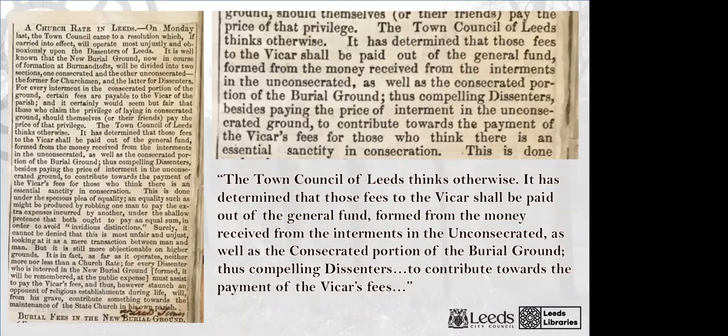The town council of Leeds thinks otherwise. It has determined that those fees to the vicar shall be paid out of the general fund formed from the money received from the interments in the unconsecrated as well as the consecrated portion of the burial ground, thus compelling dissenters to contribute towards the payment of the vicar's fees.